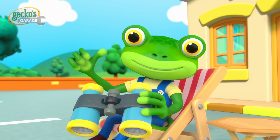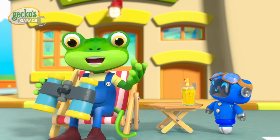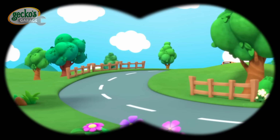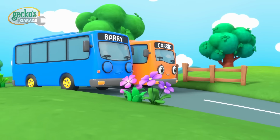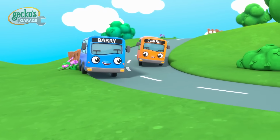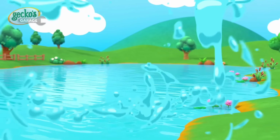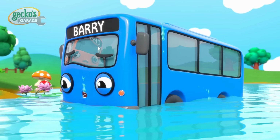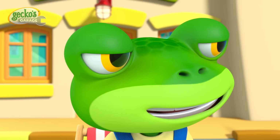Hello there, everyone. Gecko here. It's a lovely sunny day, so I thought I'd do some bird watching. It's the twins, Barry and Kerry. They look like they're having a lot of fun. Oh no! Barry's crashed! Quick, Mechanicals! We need to help! Go, go, Tilly Tow Truck!